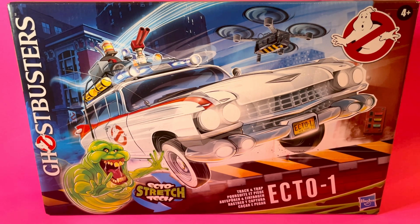So if you don't know, this is basically a reissue of the Ghostbusters Afterlife version, with some different accessories and a little different paint, and obviously different packaging. But if you have that one, you pretty much know what to expect with this one.